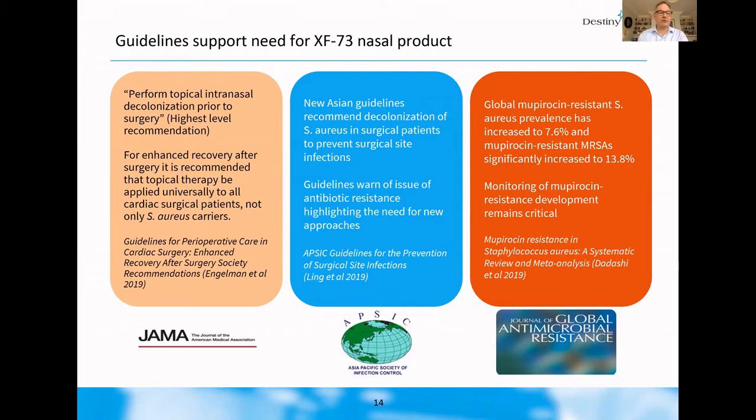They actually say you wouldn't even screen to see if somebody actually carries staph in the nose. You should actually just decolonize everybody because, of course, they're aware of the risk of post-surgical infections. So that is something obviously that we're working towards with this great phase 2 data, but also expanding that with a phase 3 data set. But that implies to me that there is a great market opportunity in cardiac surgeries, but also in broader surgeries, orthopedic, spinal, etc., where, to be honest, the issue is broadly the same. Patients who are carriers in staph of the nose are at risk of a post-surgical infection.